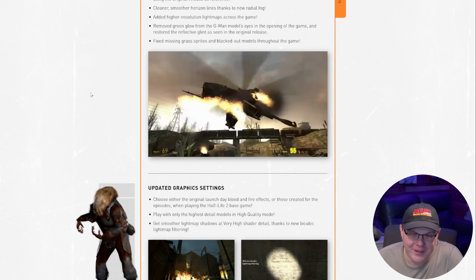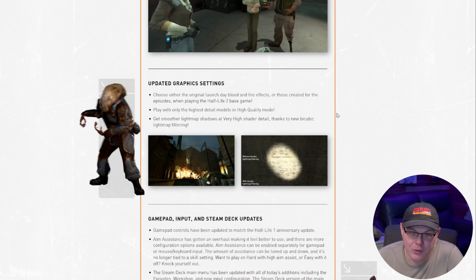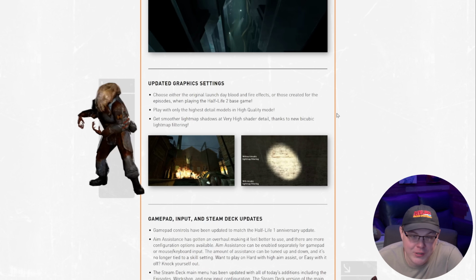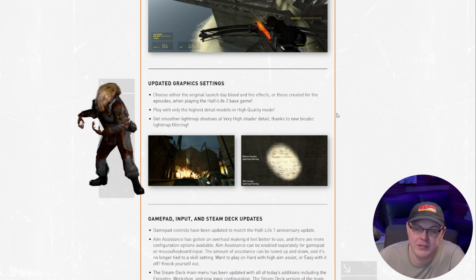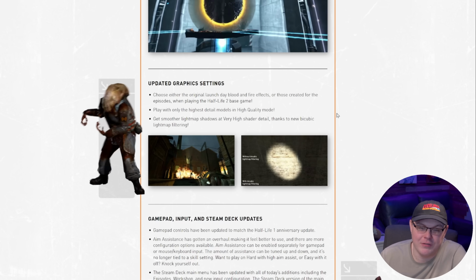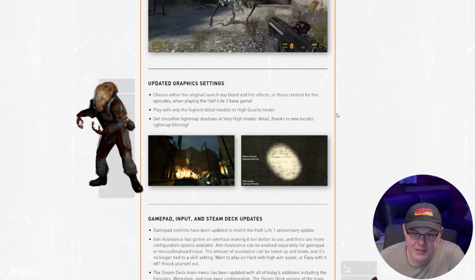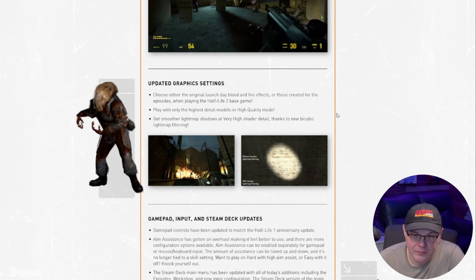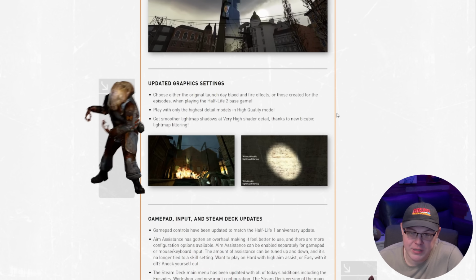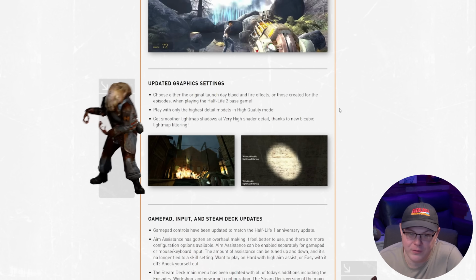I could gush on and on and on for hours about Half-Life 2. So they've updated graphical settings, so you can choose either the original launch day blood and fire effects, or those created for the episodes when playing the Half-Life 2 base game. That's pretty neat. You can play with only the highest detail models in high quality mode. And they have smoother light map shadows at very high shader details thanks to new bicubic light map filtering.